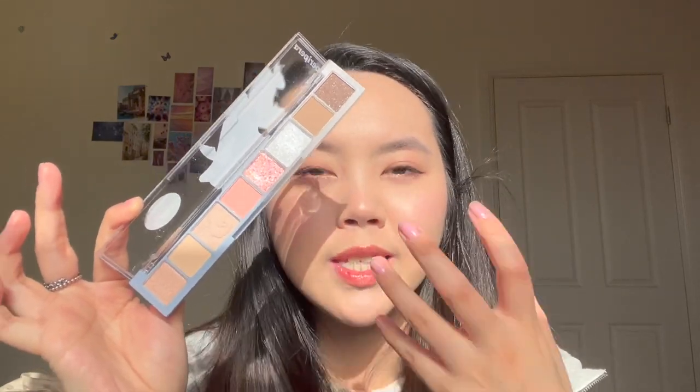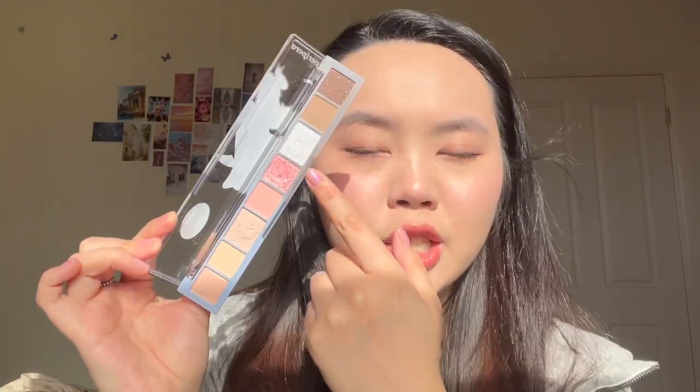I don't know if I would like this in more. I think I'm leaning towards this color story because it has more of those safe browns that I'm loving. These shimmers are just so multi-dimensional and glittery. They're very, very pretty, and they stand out a lot on the eyes. It makes the eyes look very sparkly and disco ball like.